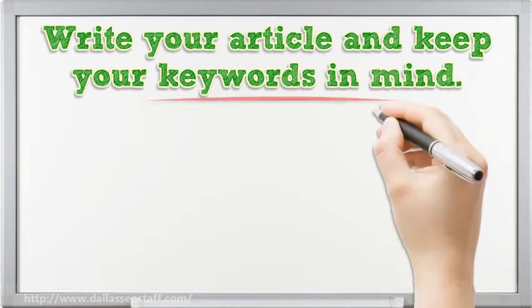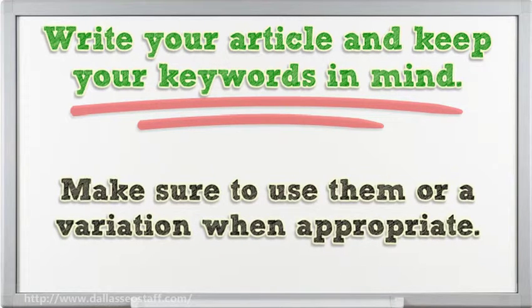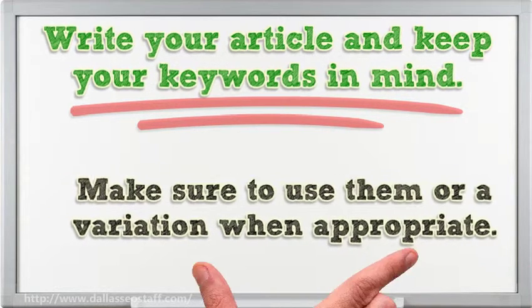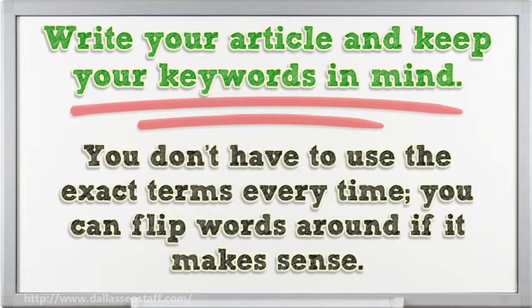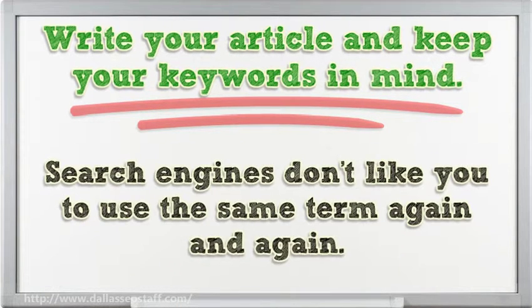Write your article and keep your keywords in mind. Make sure to use them or a variation when appropriate. You don't have to use the exact terms every time. You can flip words around if it makes sense. Search engines don't like you to use the same term again and again.